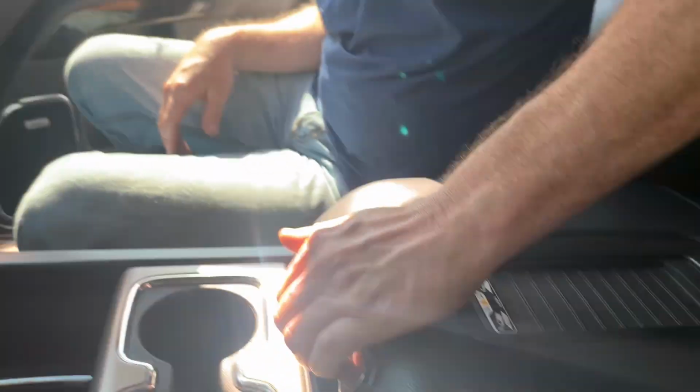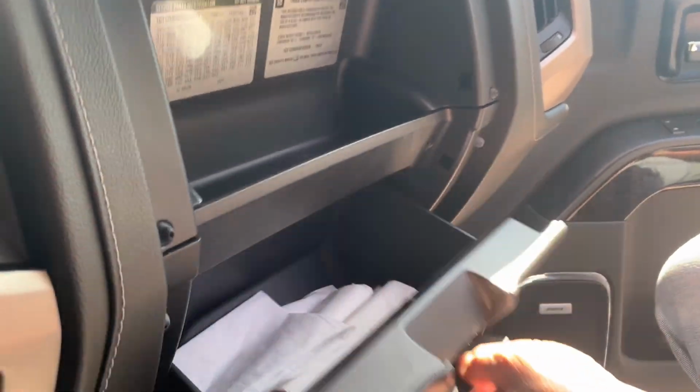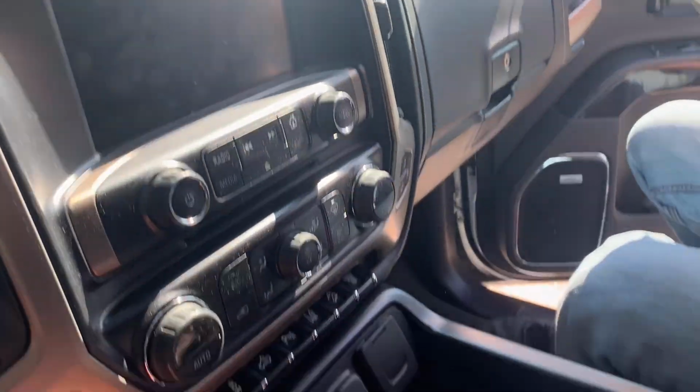Yeah. So is there anything in the glove department? Let's see. Don't show the names. It's just some paperwork, stickers. Ooh, a pencil. We can take all this out. Nothing in there. Just some paper napkins. Towels. Clean all that out.